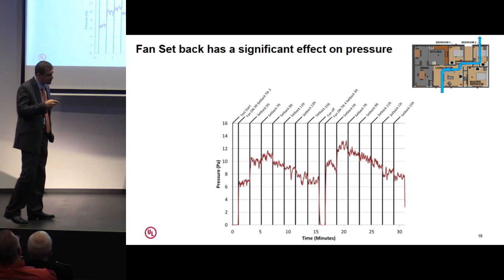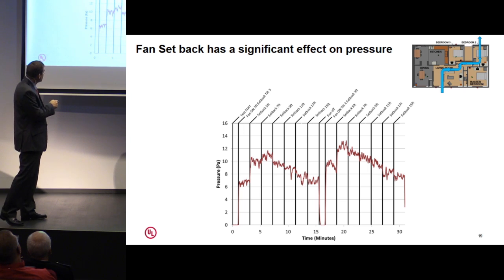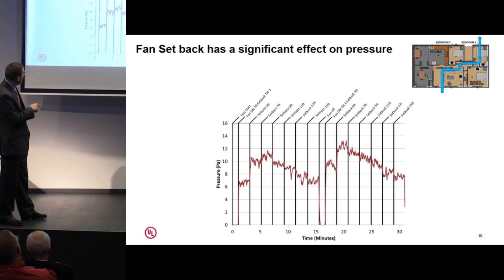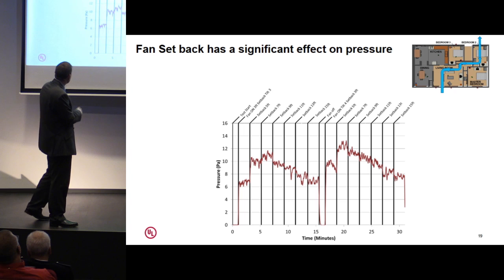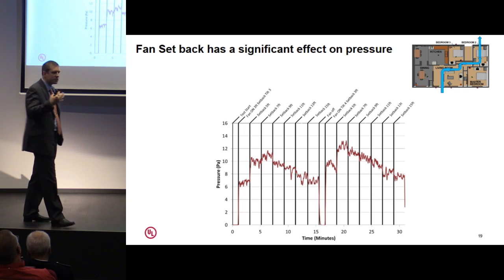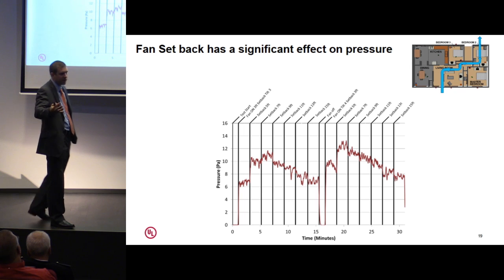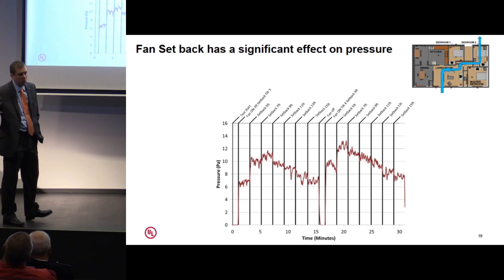But it does make a difference on pressure. So here I'm looking at the difference of when I'm at 3 feet back, I can create 7 pascals of pressure in the structure. And when I'm at 7 feet back, I can create my maximum pressure, or about 11 pascals of pressure. When I tilt the fan back a little bit more, I can create somewhere between 9 pascals and 12 pascals. I am sealing more of that opening. I am creating more of a high pressure in there, but it doesn't always result in more flow through the openings.